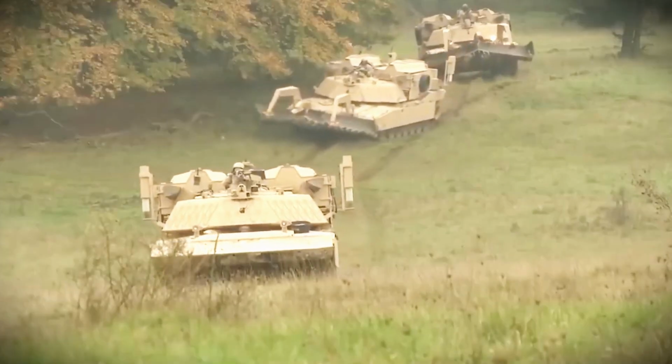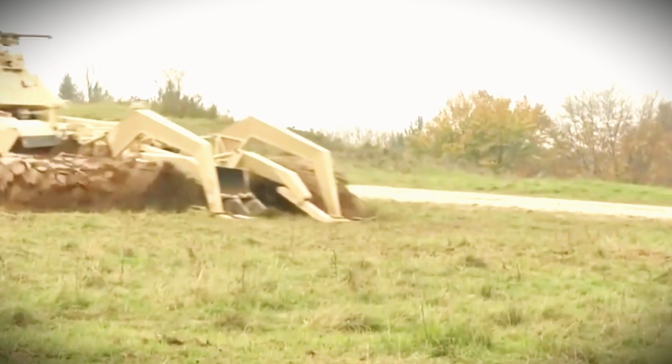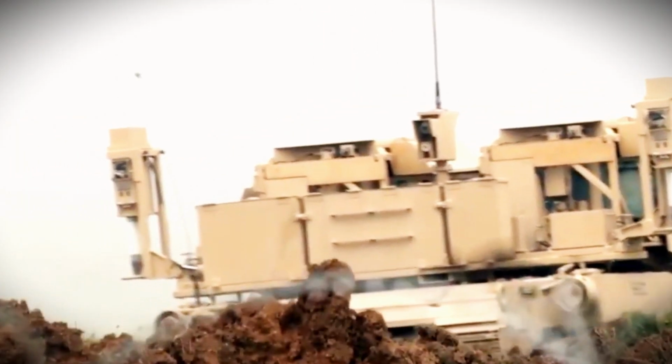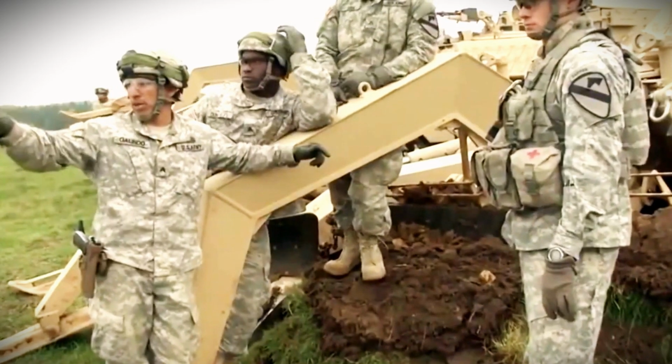Its front features a 15-foot wide mine plow to detect hidden bombs, while its linear demolition charge system with C4 explosives can launch charges up to 150 yards, safely detonating hidden threats.